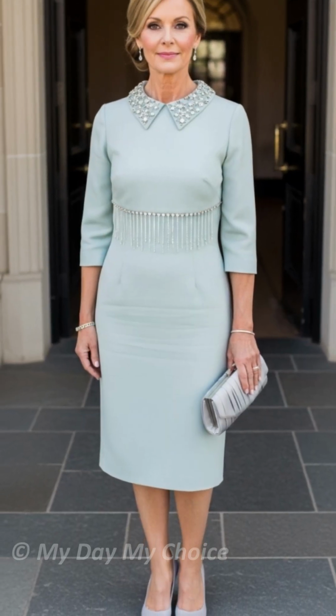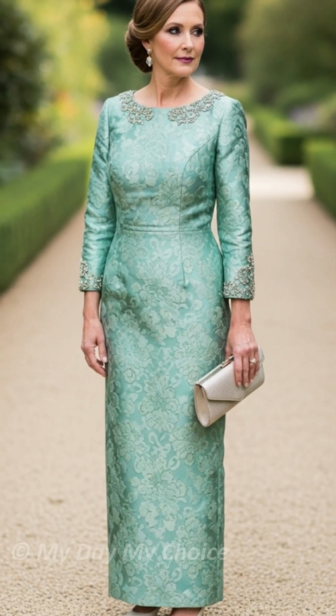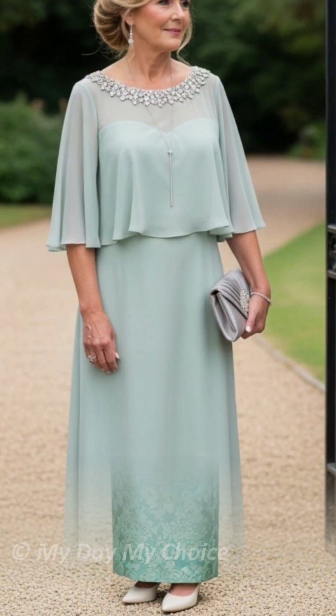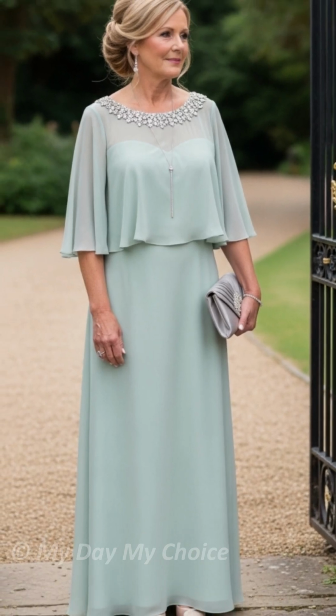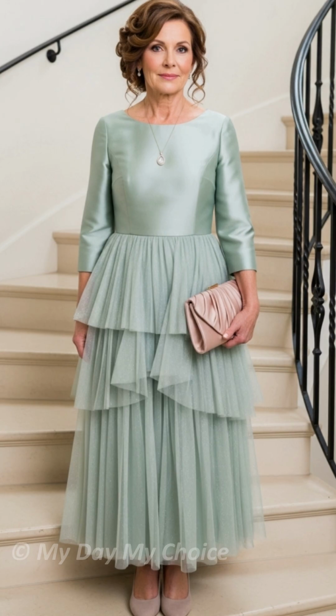Soft as sea glass and fresh as morning dew. Celadon green brings a glow that turns every mother of the bride into the picture of calm grace. This gentle hue bridges classic taste and modern charm, letting moms shine without stealing the spotlight.